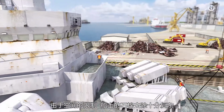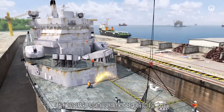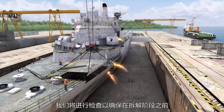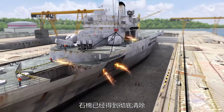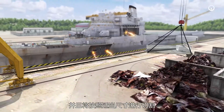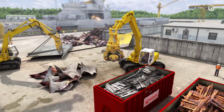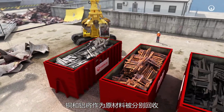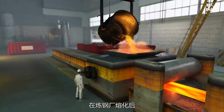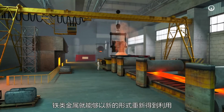Asbestos removal is complicated on ships due to their confined spaces. Inspections are carried out to guarantee that they have been completely decontaminated of asbestos before the dismantling phase. The bridge and the decks are placed on the wharf to be cut up in the appropriate dimensions for the recycling processes. Copper and aluminum are recycled separately as raw materials. Once melted down at the steelworks, the ferrous metals can then be used in new forms.